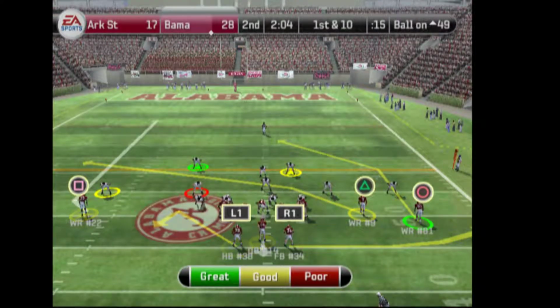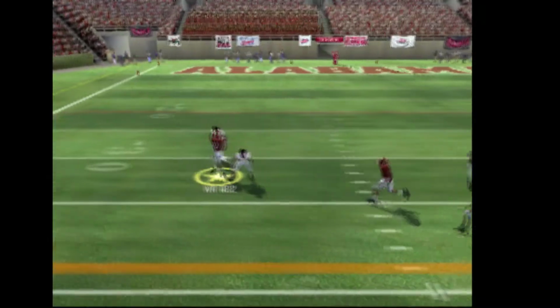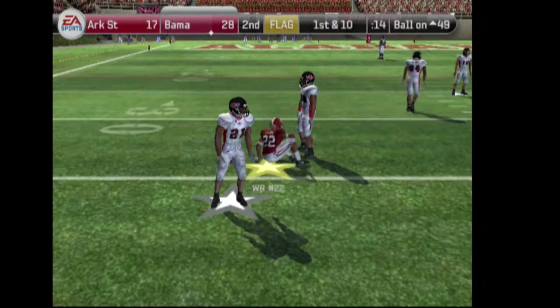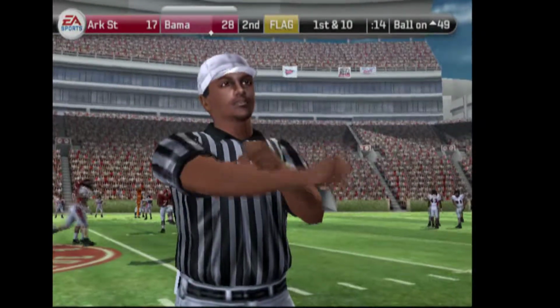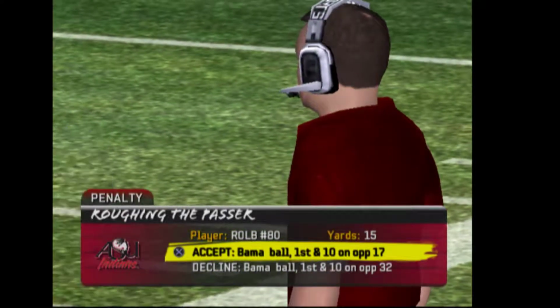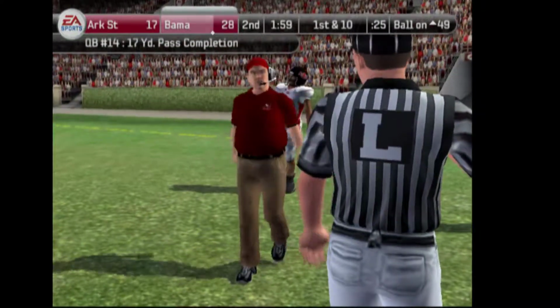Alabama lines up with three receivers. They'll throw on first down. Got it to the senior. And down he goes at the 32-yard line. There's a flag down in the backfield, but I didn't see what happened. Personal foul. Roughing the passer. The officials march off 15 yards against the defense.